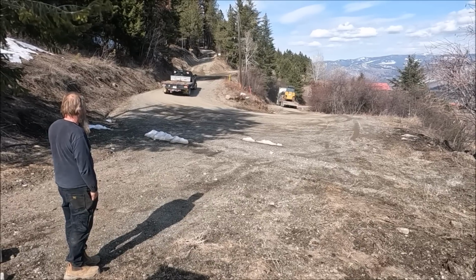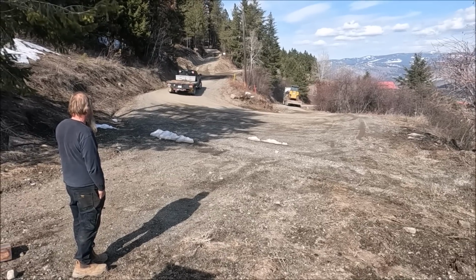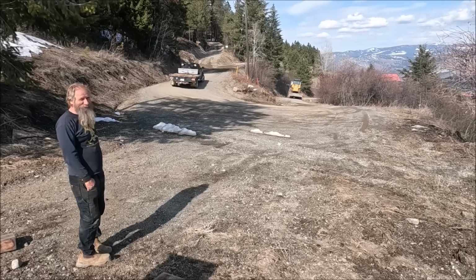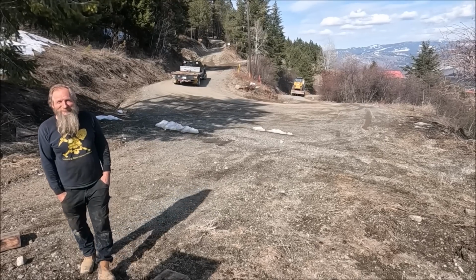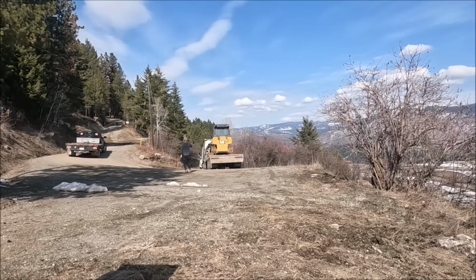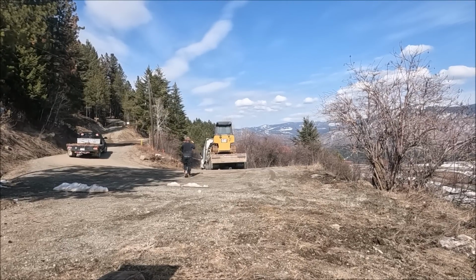Here comes Franklin's newest toy addition to his collection. It's an upgrade to the small cat department. The newest addition to Franklin's machinery collection. Cat D3K.